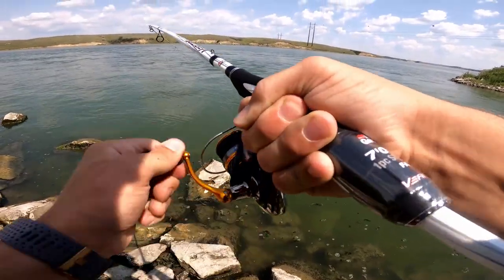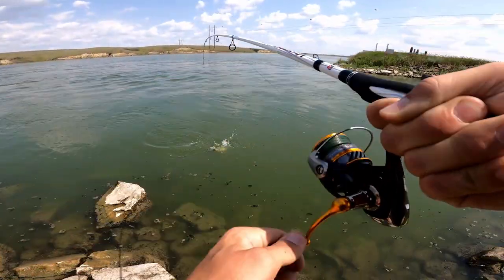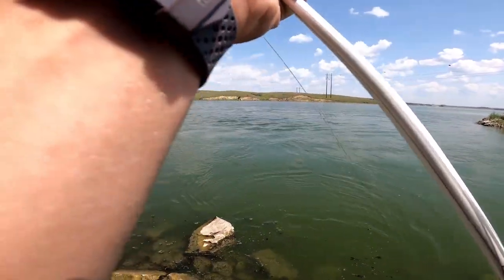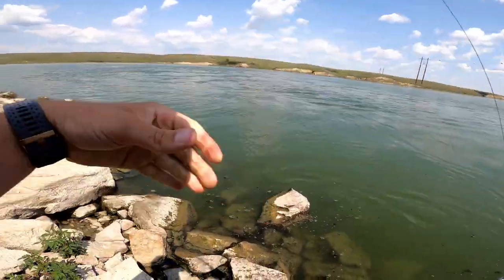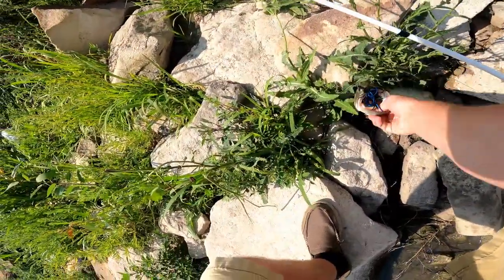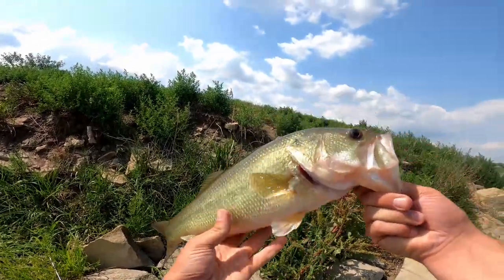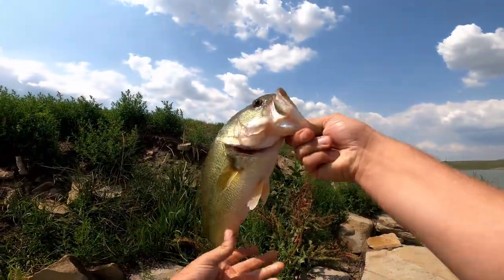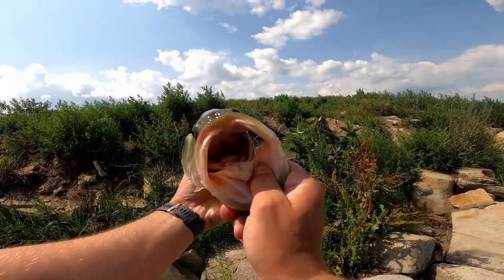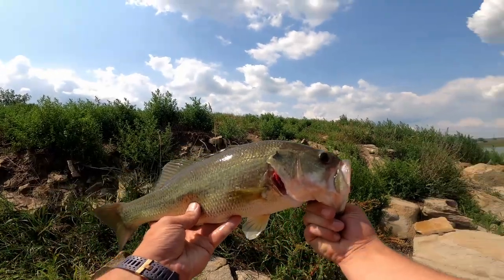Where is he? There he is. That one might just be a three. That one's a three for sure. For sure, boys. Oh, just barely put that one in there. That's a three. Nice three, boys. Let's go. Look at the mouth on that bad boy. First three of the day.